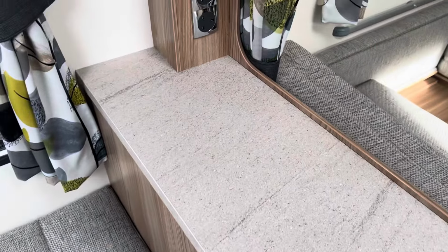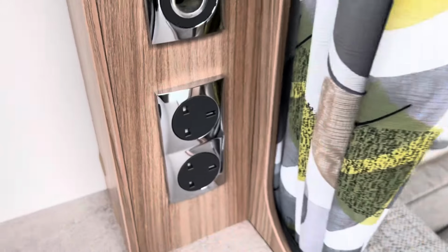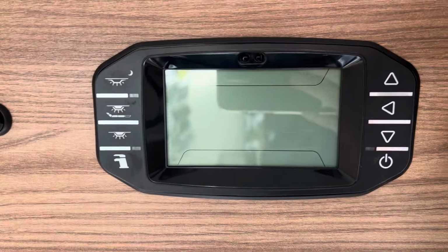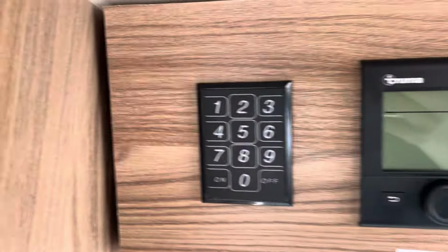Got a worktop area in the lounge area, with a TV aerial access point, 12 volt socket, and your 3-pin plugs. Above the door, you'll find the Swift panel for all your controls, for all the lighting and the water pump, your Truma blown air heating system on the combi boiler, and you've also got the Swift tracker as well.